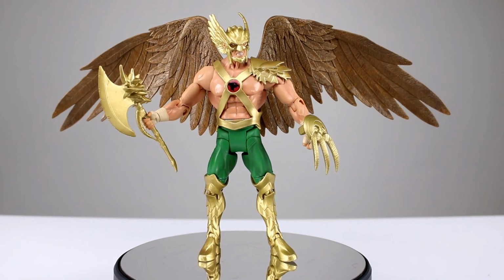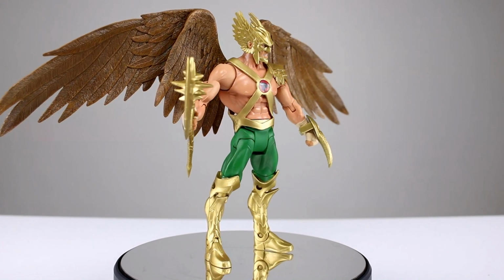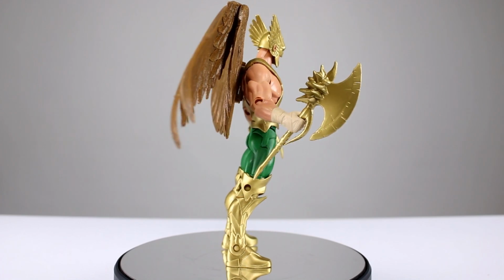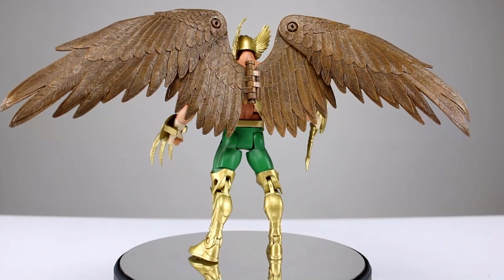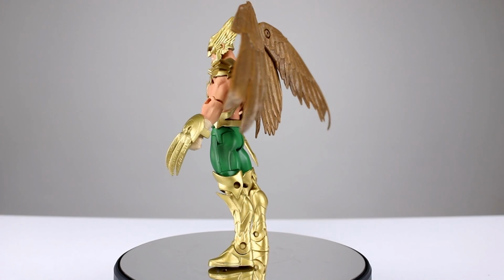It would be hard for me to make a top 10 list of DCUC figures without including a Hawkman, but it would be impossible for me to not include this Hawkman. He's got the awesome wings that we've seen before, but still they have an awesome paint job, and on top of that we have this new metallic gold armor which really makes this figure pop. His traditional look is a really good look, but this one is even better.